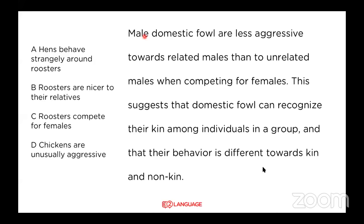Okay. I see a lot of people writing C. I'm not quite sure. Let me read this. Male domesticated fowl or roosters are less aggressive towards related males than to unrelated males when competing for females. This suggests that domestic fowl can recognize the kin among individuals in a group and that their behavior is different towards kin and non-kin. Now, what's the main idea of this paragraph? Hens behave strangely around roosters? No. Roosters are nicer to their relatives? Possibly, they're less aggressive towards related males. And here it says their behavior is different towards kin and non-kin.